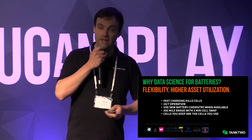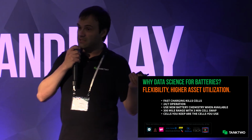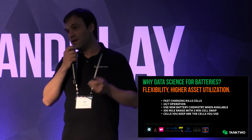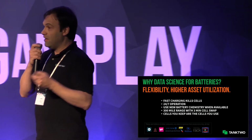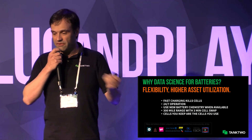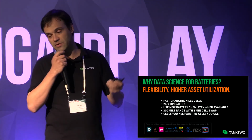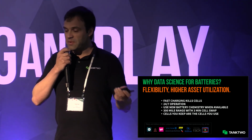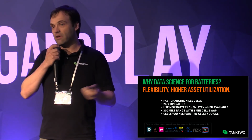Why data science for batteries is actually easier to explain by looking at other industries, because it's already being done every day, all the time, by millions of businesses in different industries. Data science is not new for optimizing operations and optimizing assets. So we just apply it to batteries. It gives all those benefits that have been waited for now for a long time.